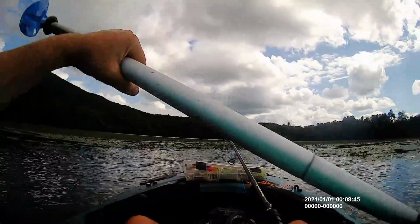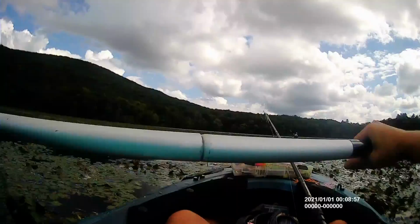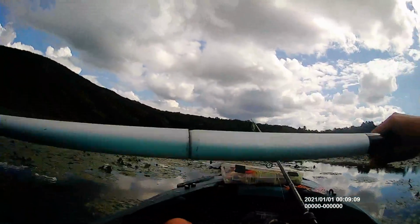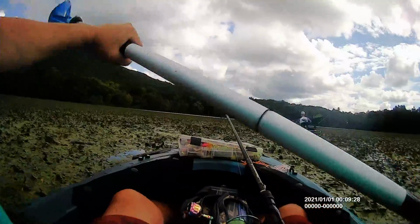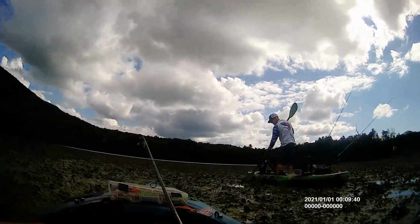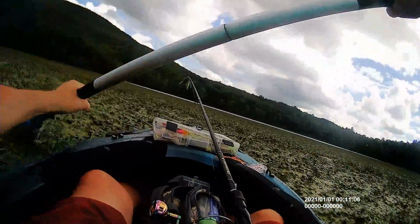But look at how thick it is. Me and Tom are fighting our way through it. This is crazy. It's like we're going up on the lawn through this water chestnut. Look at Tom up there. He's usually pedaling, so he's not really used to paddling, but still, he's a good paddler. This is some serious spewage right here. And I guess they're trying to kill it off, which probably is a good idea. Tom, let's throw the frog. You can see I've got another 50 or 60 yards to go. This isn't easy.